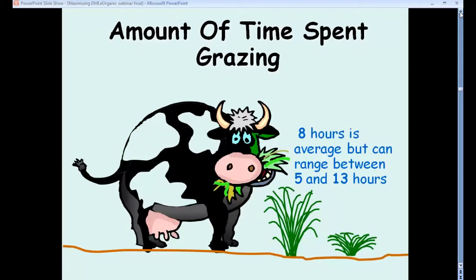The third factor that goes into maximizing their dry matter intake from pasture is the amount of time that they spend grazing. On average, they will graze about 8 hours a day. Obviously, if they're out both morning and night, that's split into 2 different periods. They will get up and graze. They will lay down and chew their cud. And then after they're done chewing their cud, they'll get up and have smaller bouts of grazing. The range for time spent grazing can be between 5 and 13 hours a day.